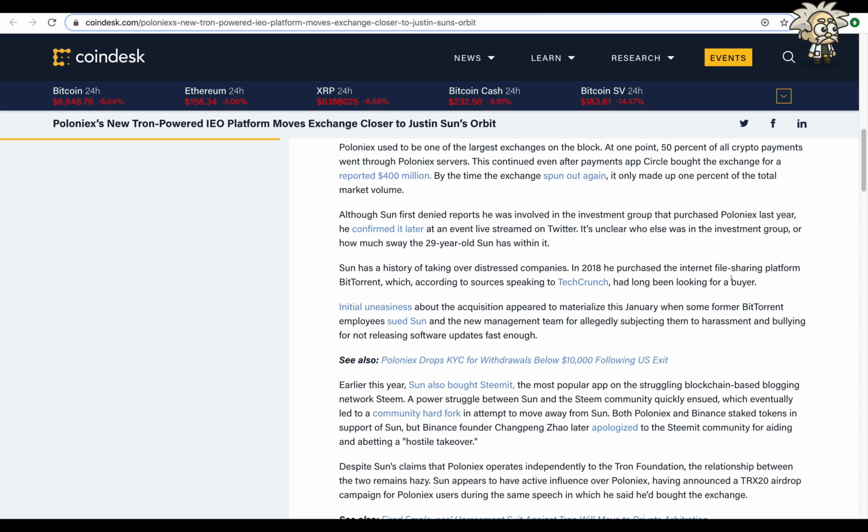The next article I have here, guys, is from Crypto Daily. The title of this article is "IEO Industry Being Taken Over by POLONIEX with TRX Powered Platform." This article goes into great detail, similar to the CoinDesk article, outlining the fact that POLONIEX was purchased, as well as his endeavor to create the JUST IEO platform.